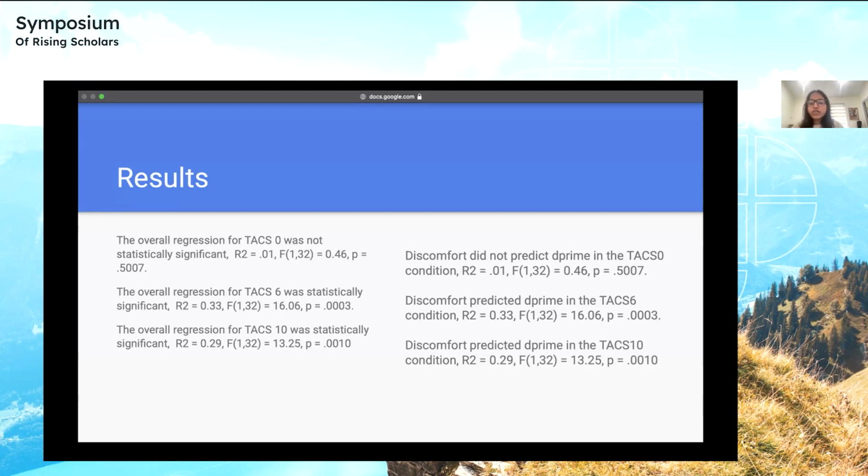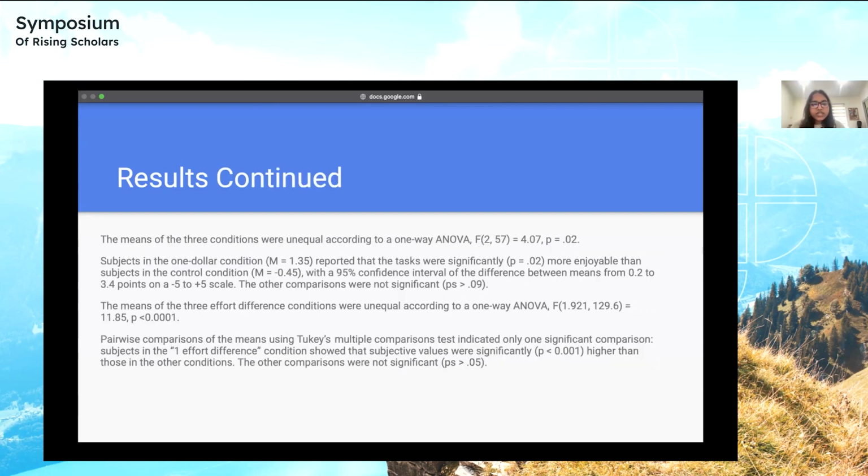And for discomfort on the right side, we also see discomfort did not predict D prime in the TACS 0 condition. But in all the other conditions, it did. Now, this means that there is some sort of connection between the upper level stimulations and discomfort inducing the different decisions. The means of the 3 conditions were unequal using the same methods that I just mentioned.